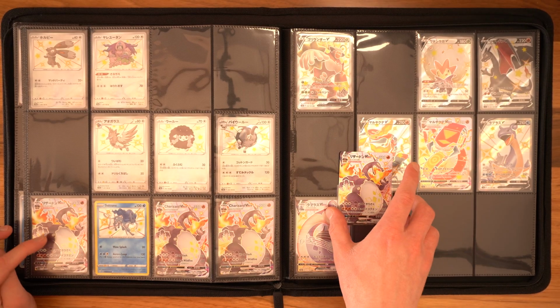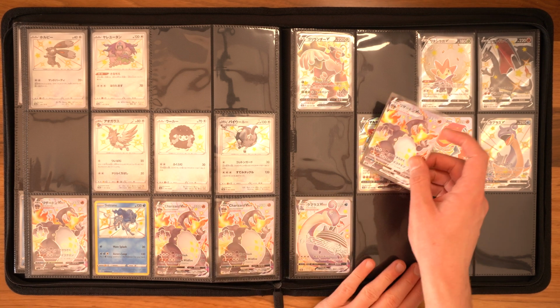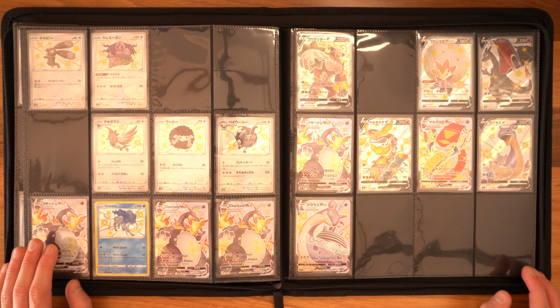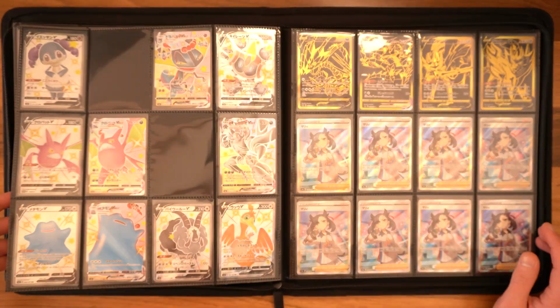So you can see I've got another shiny Charizard VMAX that I bought. I'm going to say I bought the dip, which is super cringe, but I did buy the dip when it came to that card. I bought the dip on a few other cards in this set too. So we'll go to the next page, and don't judge me, but I did do that.